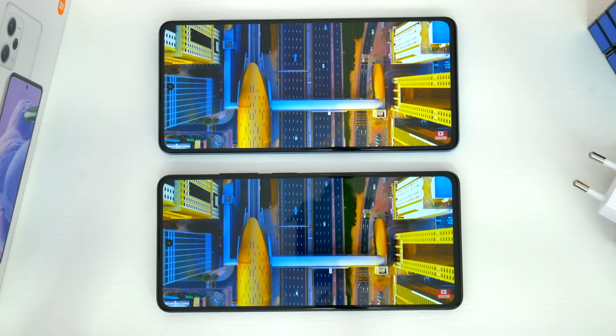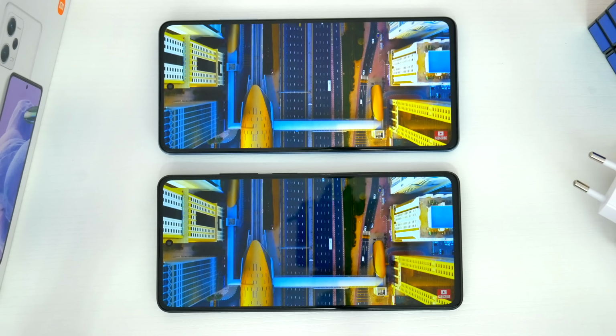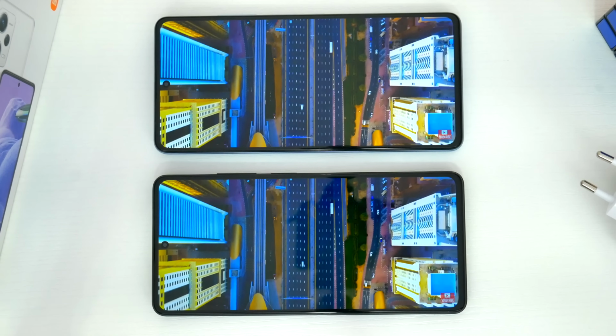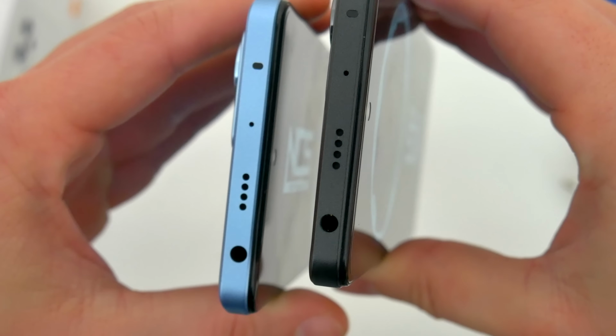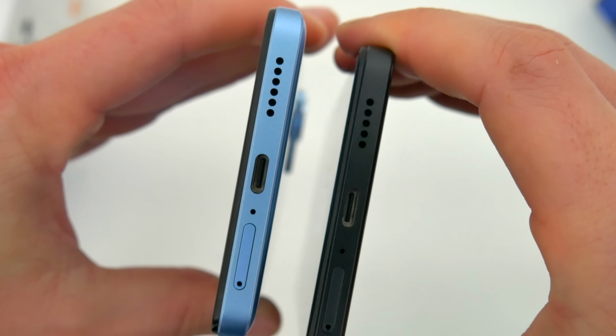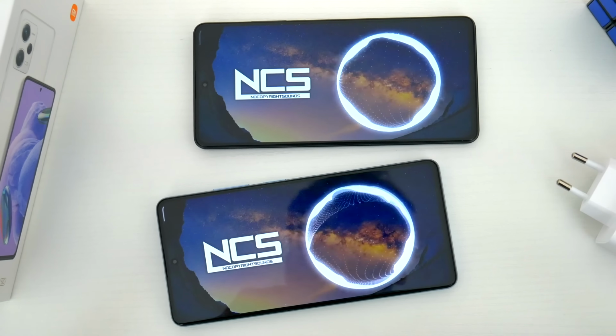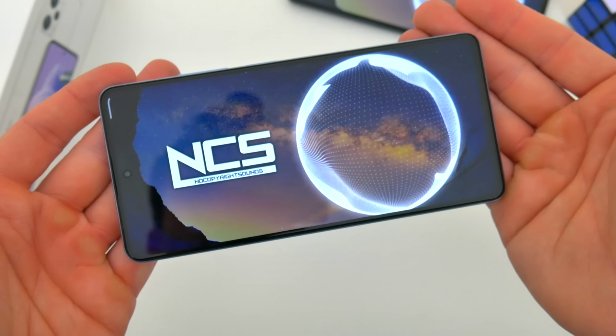As far as the out loud listening experience, you guys know there's nothing I love more than some great speakers. And these phones have two full-size speakers, one at the top and one at the bottom, to deliver an extra loud and very crisp sound. I personally wish every smartphone had a setup like this. Both phones sound exactly the same to me, and here's a quick sample so you can get an idea for yourself.